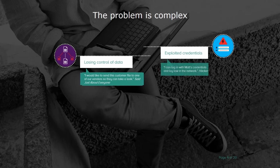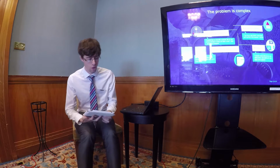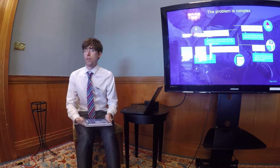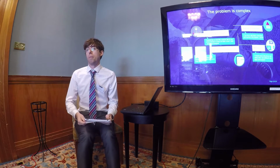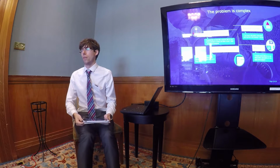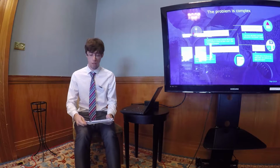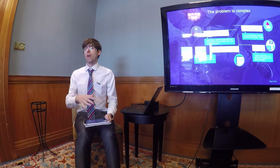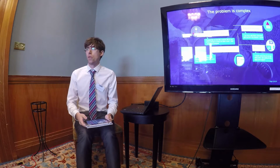So this is the problem from a very high level, but it's very complex and there's no one-size-fits-all solution to it. The focus is on businesses losing control of their data and exploiting the credentials of those services that users may go out and register for. If someone uses the company credit card to register for a public SaaS product, the risk, of course, is that those credentials could get compromised in some way. Those non-compliant services themselves could be compromised. We've seen it in the media with credentials being leaked, usernames and passwords being stolen.